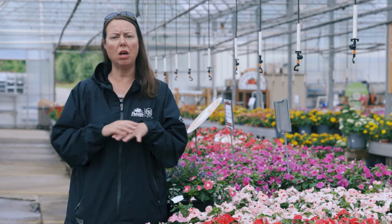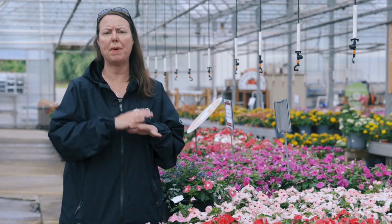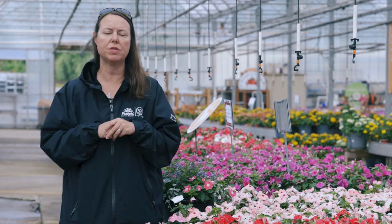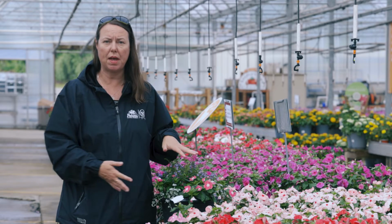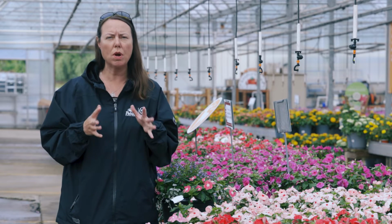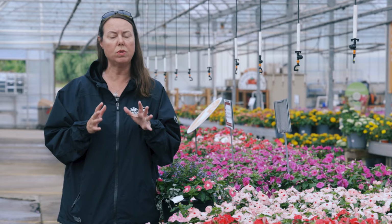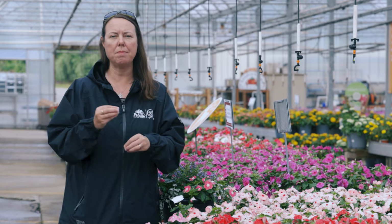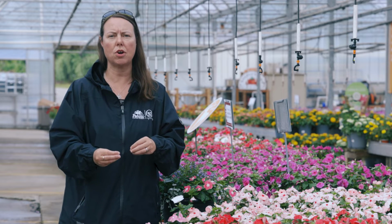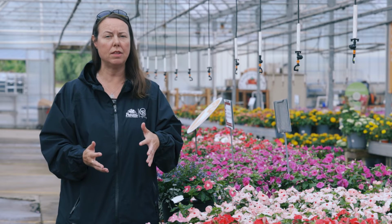We use them in all different applications, from bedding plants, ground covers, obviously mixed containers. I have a mixed container here with them. So normally with these annuals, you don't see them early in May. They start to come into the garden center a little bit later in the season.